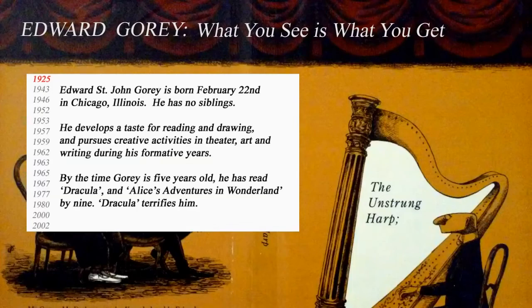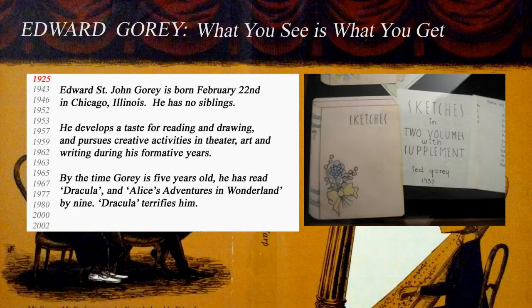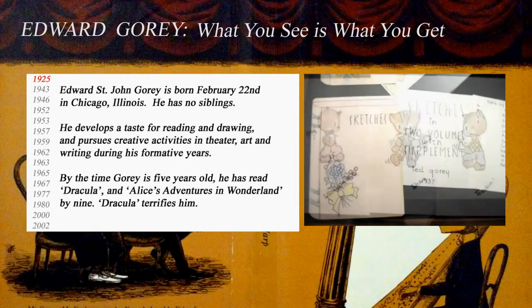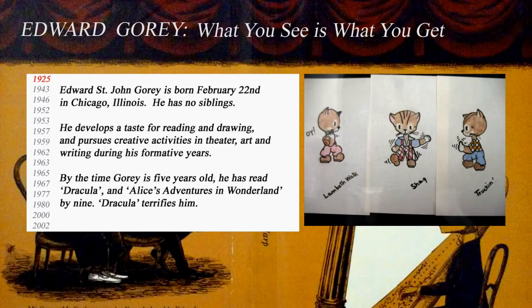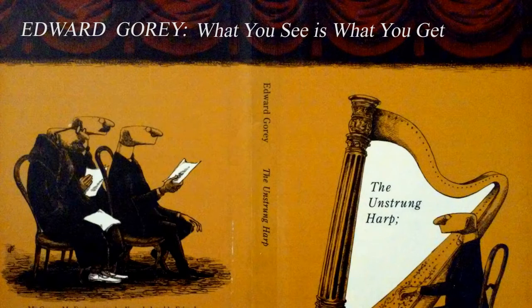In 1925, Edward Gorey is born, on the 22nd, in Chicago, Illinois. He has no siblings. He develops a taste for reading and drawing, and pursues creative activities in theater and writing in his formative years. By the time Gorey is 5 years old, he has read Dracula, and Alice's Adventures in Wonderland by 9. And supposedly, Dracula terrifies him.